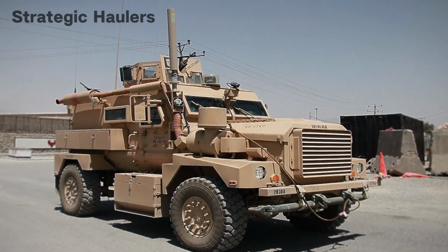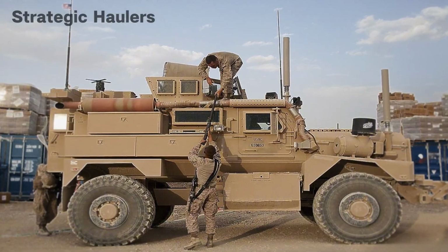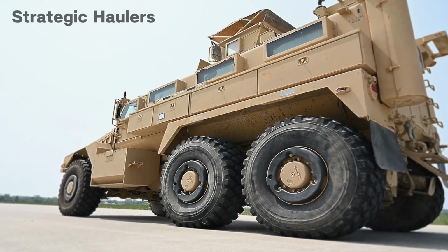Replacing an alternator in a Cougar is not a simple task. It involves navigating the armored engine access panels, which are heavy and cumbersome, often requiring a crane or multiple soldiers to lift, and the component itself is buried deep in the hot, cramped engine bay.